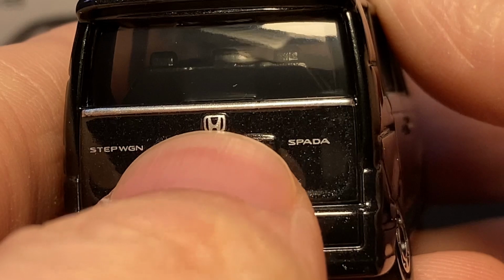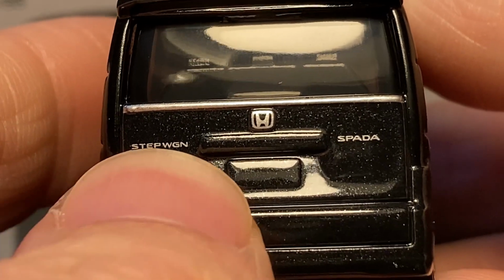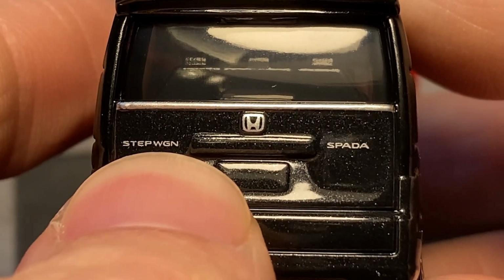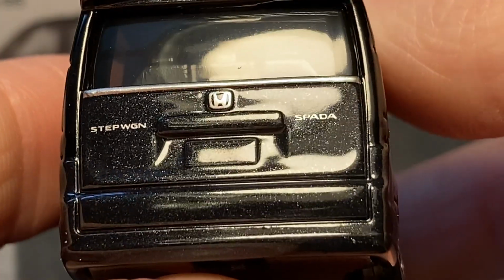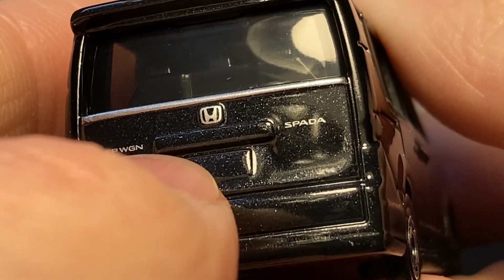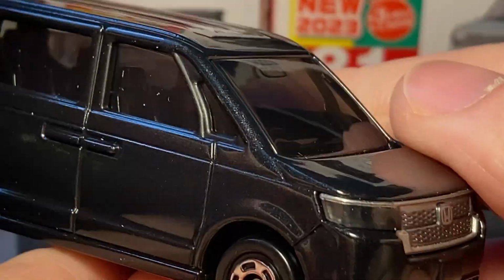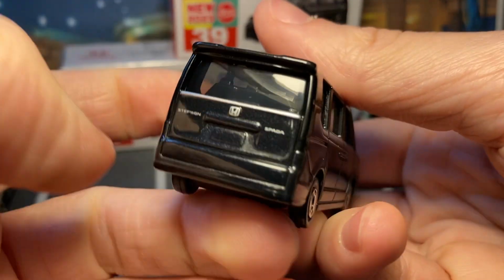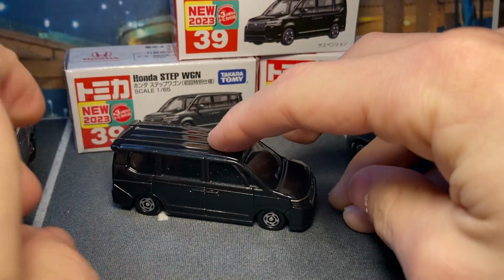Stepwgn, Spada, Honda badge. And before people ask, it's spelled Stepwgn, but it's pronounced Stepwgn. That's always confused me. And I normally just spell it Stepwgn anyway. But why wouldn't they spell it Stepwgn? Why spell it and then say it a different way? I mean, well, you really can't say that. I don't know. That's weird. They just cut out 2 letters. But as an aesthetic, it kind of looks good on the badge. It kind of looks better than just writing out Stepwgn.